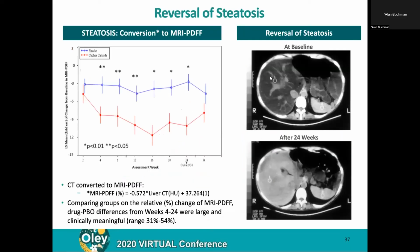But we also looked at the liver. And you can see here, this is the spleen, and the liver and the spleen should be about the same density, but you can see here that the liver is just fat all over the place. And after 24 weeks of choline, you still see a little bit of fat here, but pretty much the fat is resolved, and the liver has pretty much the same density as the spleen. And you can see here in the placebo group, the liver density pretty much remained the same.